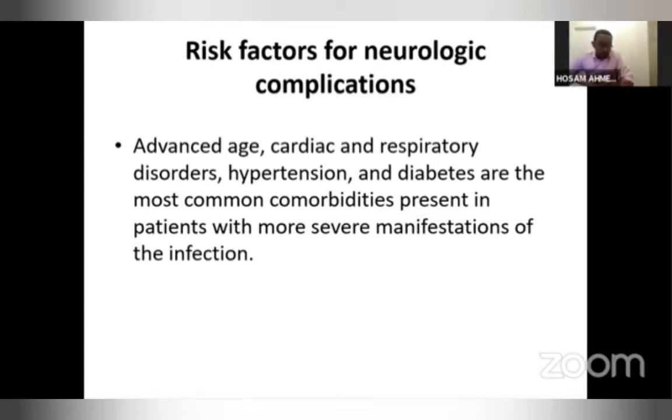So neurological manifestations are more common in severe infections compared to non-severe infections. And here we can see the risk factors for neurologic complications. This included advanced age, and cardiac disease. As we know, this virus is known to cause myocarditis, so this is another risk factor of stroke. And respiratory disorders, whether due to the metabolic effects of hypoxia in the brain, and hypertension and diabetes. These are the most common comorbidities present in patients with more severe manifestations of infection.